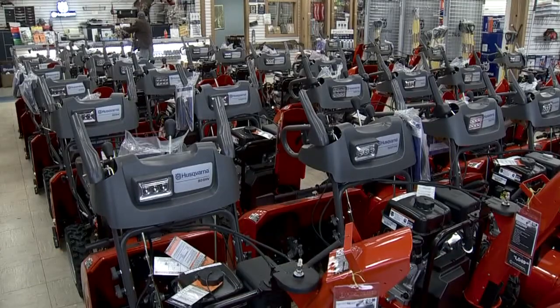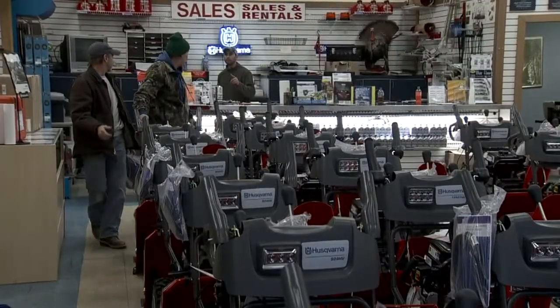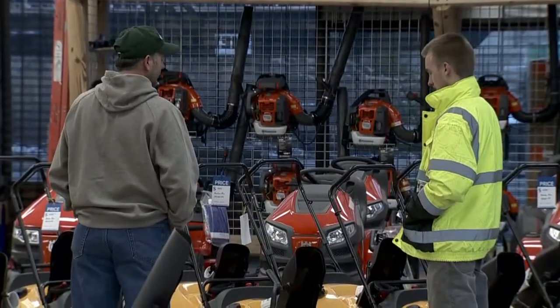Today we sold out. We had guys building all day. We restocked. We built like 20, 30 snowblowers today. We've been selling an average of 10, 15, 20 snowblowers a day lately. At Butler Power Equipment in West Hartford, they're having the best year ever. Sparked by last year's blizzard, people are trying to get out ahead of this year's storm. This year has been crazy.